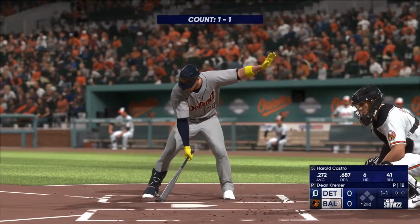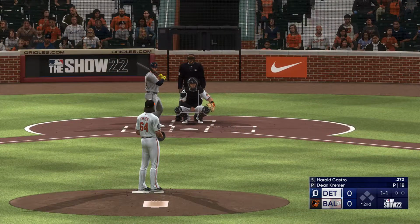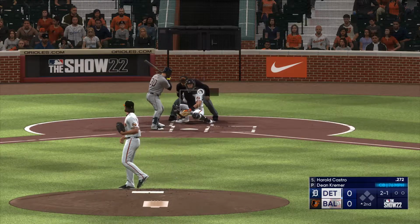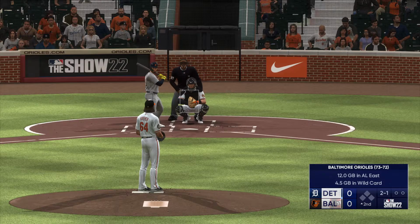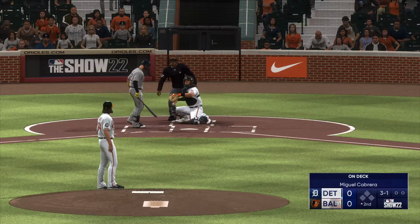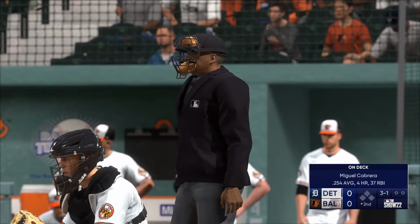And welcome back. Top of the second. Now it's the DH, Willie Castro. Next offering misses. 2-1. The pitch. Time to check on our umpires. Earl Hendricks calling balls and strikes.